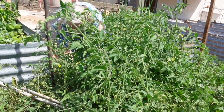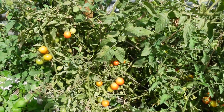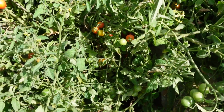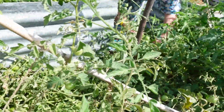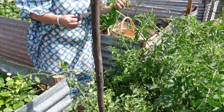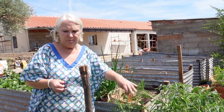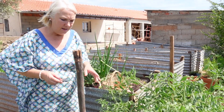So we've just come out to pick some tomatoes, which as you can see we've got quite a few nearly ready, but they're not getting a lot of light into them to ripen properly, so Debbie's just starting to cut one or two of the leaves off. Because we've not been able to maintain them properly because the builder's been here, we've not always been able to get into this part.